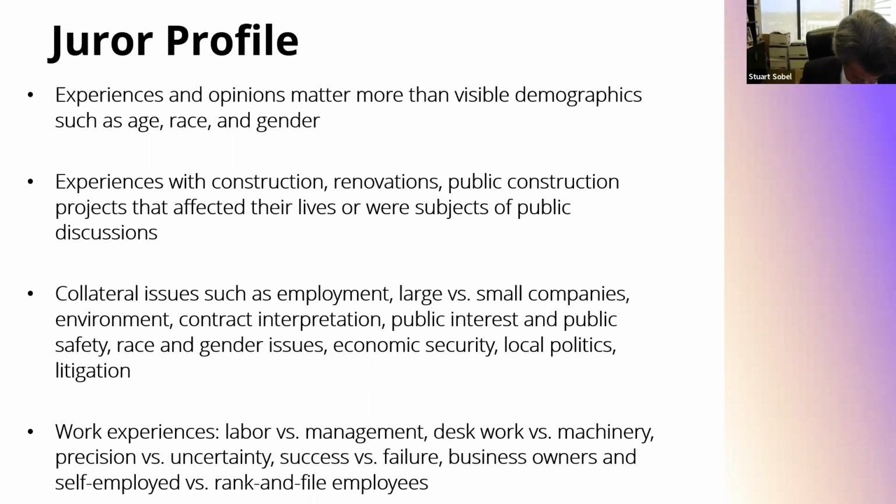Okay. So juror profile, I spoke a bit about it later. I want to emphasize that the visible demographics could be very deceiving. You really need people's experiences and opinions, most importantly, their opinions. They are the most predictive of people's verdicts. And the demographic just leads you to stereotypes, which are going to hurt your position. And this just lists different issues that come into play.